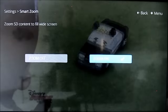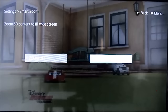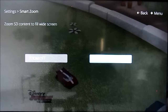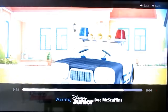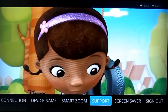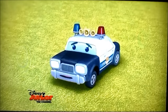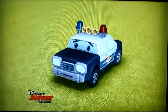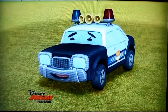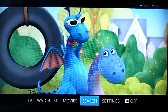The other cool feature is Smart Zoom. I'll demonstrate this in a little bit, but it will automatically detect if the feed is full image or 4x3, the smaller square box. So that is a nice little feature. It works really well, honestly. There is a support number in there where you can call 24/7 for tech support, and a screensaver option too. They do not have a sleep timer. The screensaver does not appear to actually stop the stream, but they said that they've passed that idea along and will be looking into the feasibility of putting a sleep timer into it.